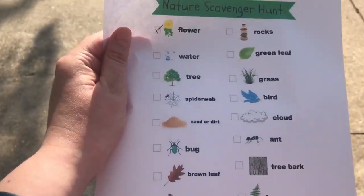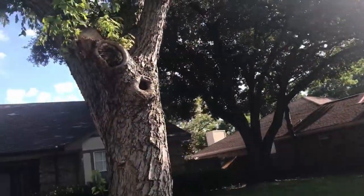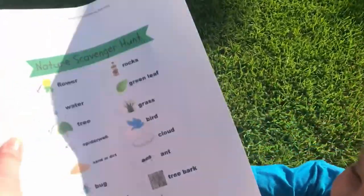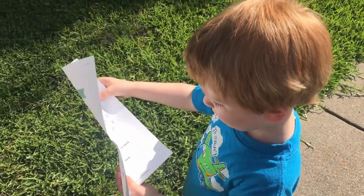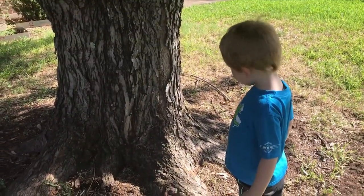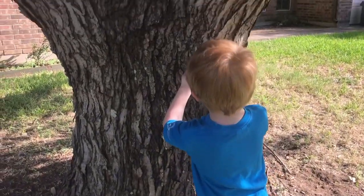Since we're looking for water, can you also maybe find a tree? There's a tree. Also, while we're looking for water, we can be looking for a spider web or sand and dirt. Okay? There is water. Whoa. You see sand or dirt? Look on the ground. Does that not look like dirt? Yeah, it does.